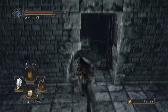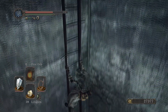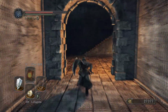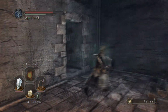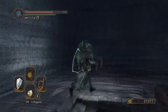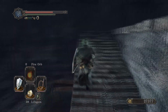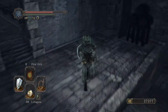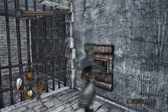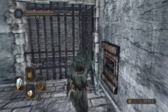Okay, that's, oh, I see. The way that this is technically supposed to work is you fight the boss, then you come in here. And then you have to go down that ladder and through all of these guys in order to come up here, and then you open up this door for a shortcut. There we go. But yeah, that should open up that.